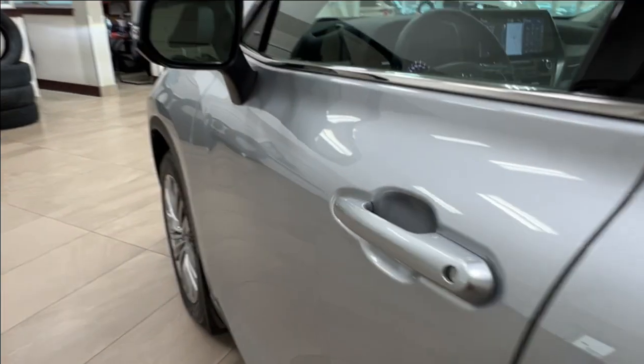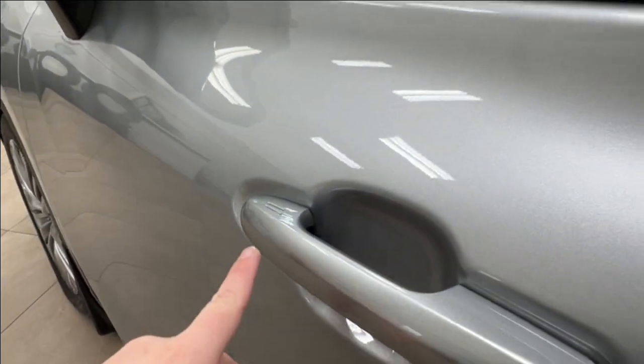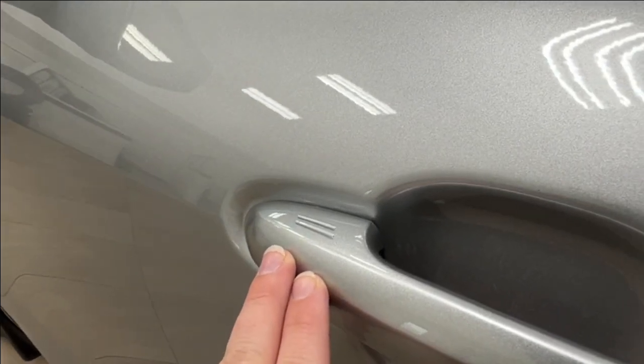Then, if you take a look at either one of your front handles, be it driver or passenger side, you'll find these 2 double lines in the outside corner.